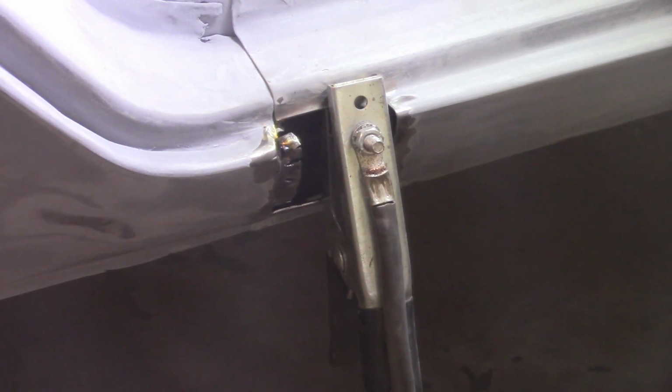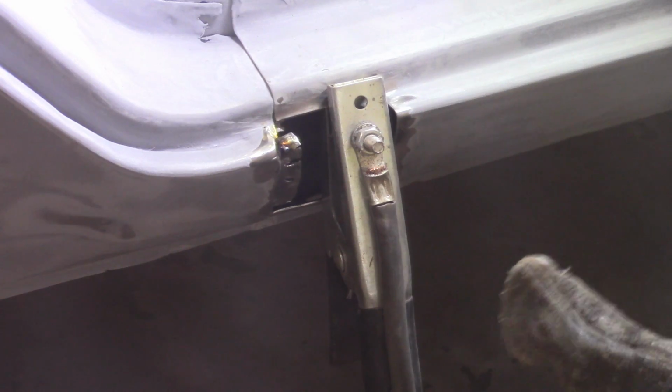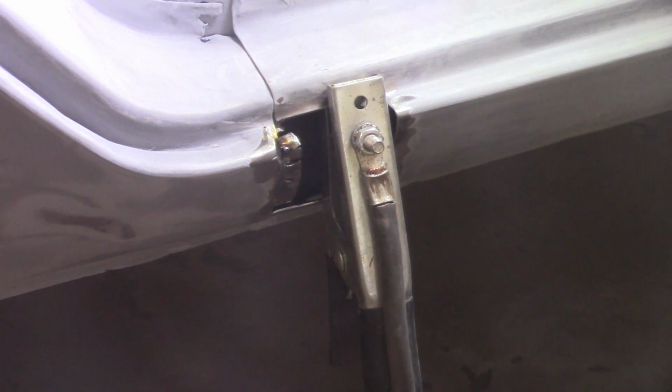Got the area set up here, got my ground. Obviously it's a little tight because everything's painted, so I had to find some clean metal. And I'm just going to do a weld build here. If you notice that little dot there, I had the welder set a little bit too low on current, wasn't getting any grip at all.